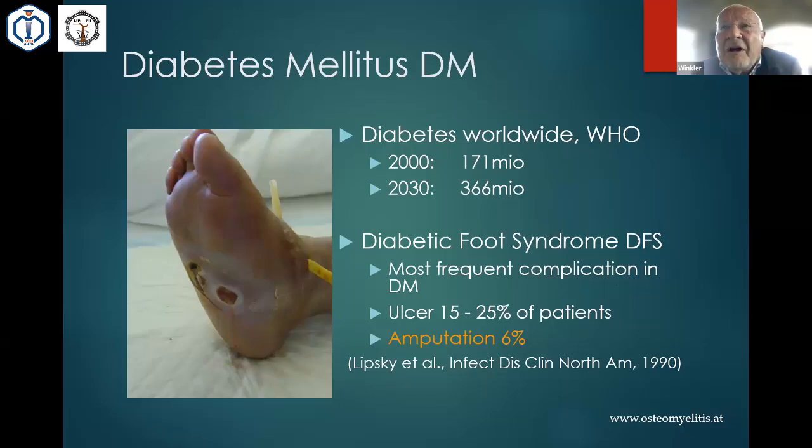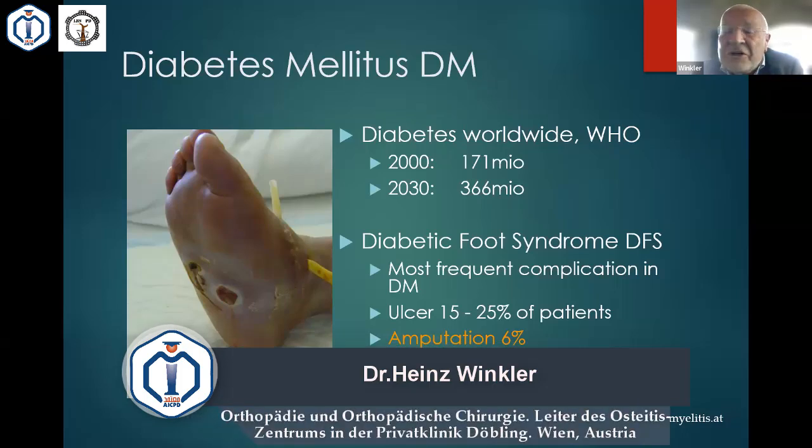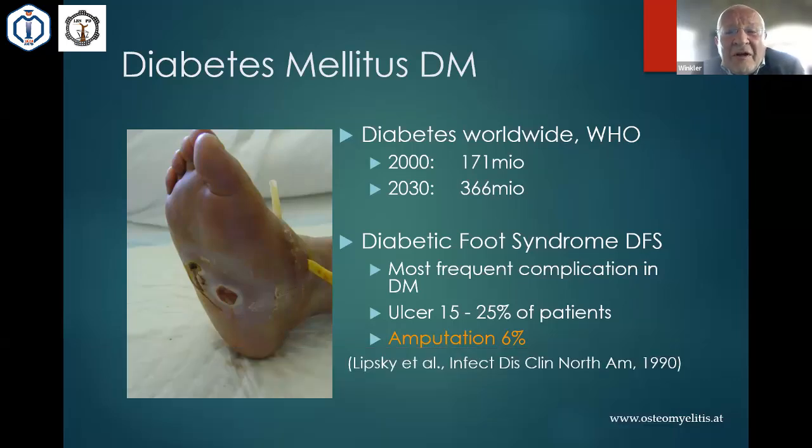And we did not cover that before, but the most common indication for amputation is the infected rear foot. And we have already heard that diabetes worldwide in 2030 is expected to have 366 million cases. And in these, the diabetic foot syndrome is the most frequent complication. Also, about 20% of the patients, and 6% finally, are going to be amputated.